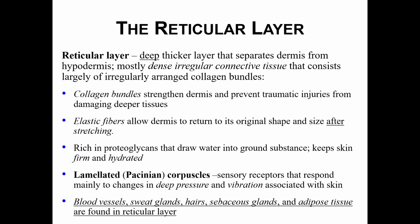And we have yet another type of sensory receptor. These are called lamellated corpuscles, or Pacinian corpuscles. Pacinian's kind of a fun word to say. These sensory receptors respond to deep pressure, touch, and vibrations that the skin might come across. So notice this one is not for fine touch. This one's deep pressure and vibrations.